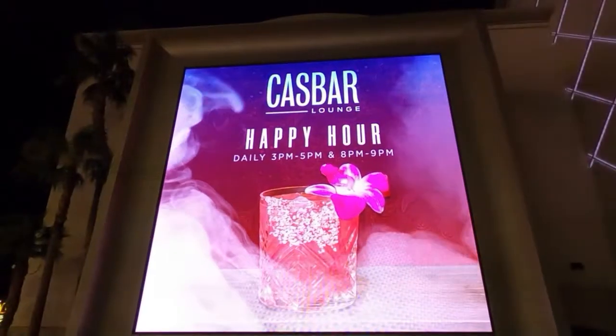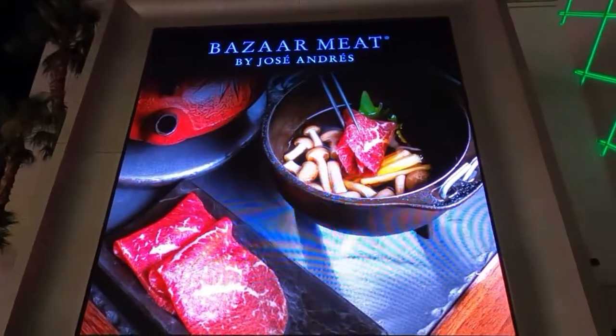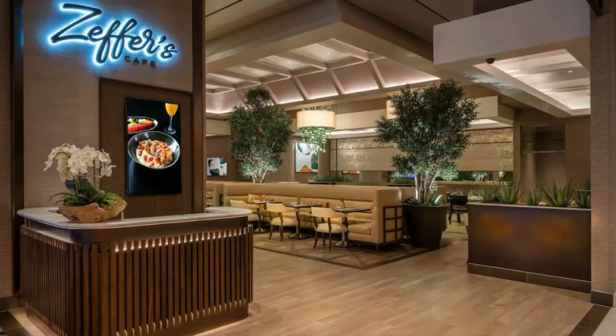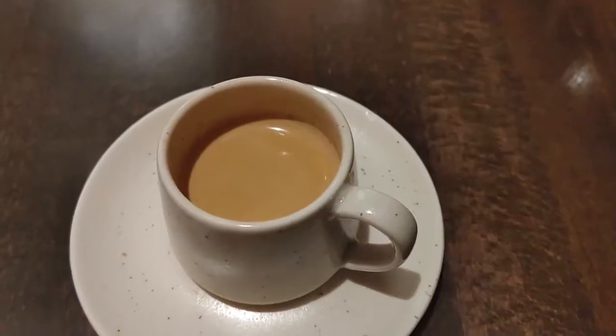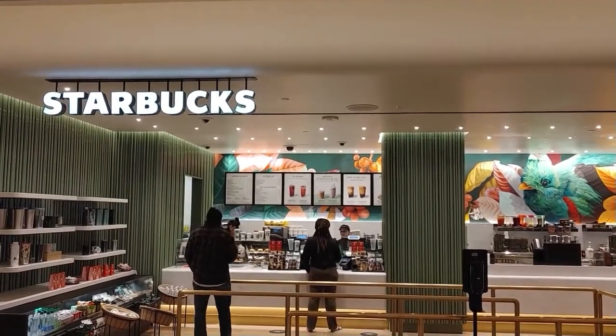All right, let's go over some of the dining options that you will find here at the Sahara. So for breakfast, you kind of have two options. You have Zephyr's, which is a sit-down restaurant. The morning I went, I kept it kind of light, went with the avocado toast, but they have a full breakfast menu. Also, there is a Starbucks in the lobby, so you can also hit them up for your morning breakfast.